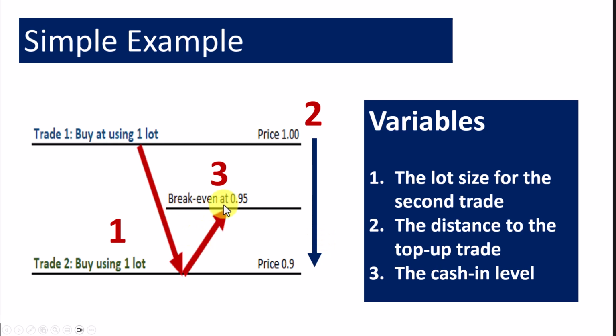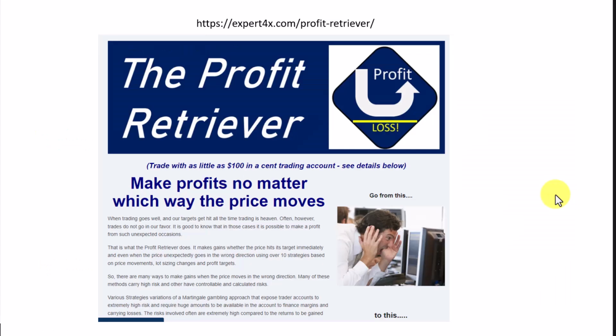And then thirdly, you can decide on your cash-in level. Sometimes traders don't want to break even. Maybe they want to make a small profit, so you can push that line up a little bit so that this trade makes a bigger profit and that one makes a smaller loss, and you come out of the trade in profit. And that is exactly what the profit retrieval process is. You just push it that little bit more and you end your negative experience in the market with a positive gain.